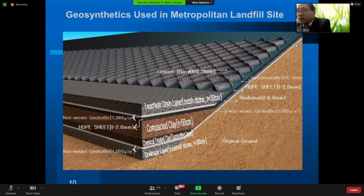And above that, we want to have a stabilized layer with good bearing capacity. We have some chemically treated clay layer about 20 centimeters. Maybe we can cement-mix the clay layer and get good bearing capacity. And also for the slope system, we have the original soil and the non-woven geotextile, 1,000 gram per square meter.